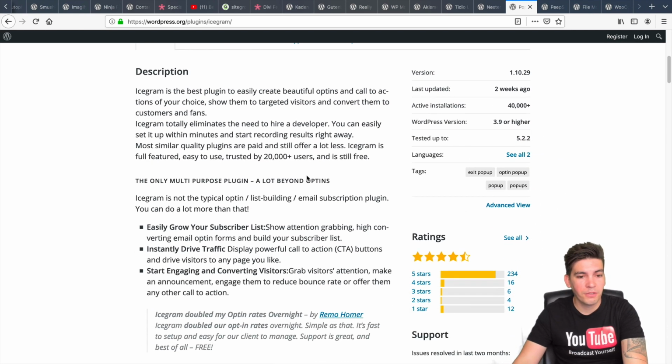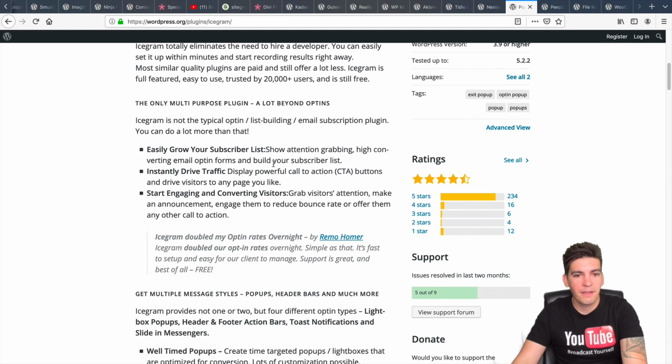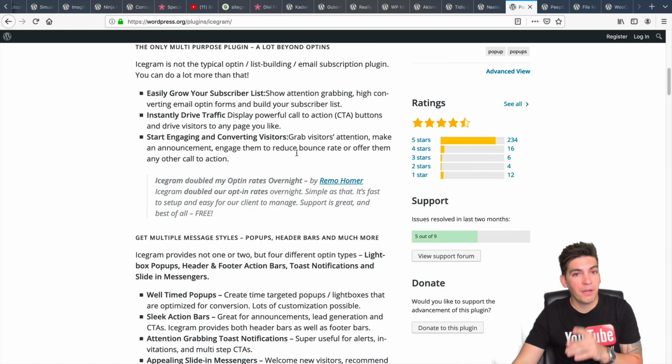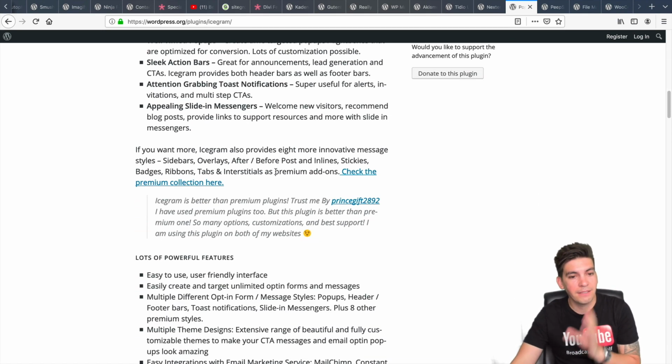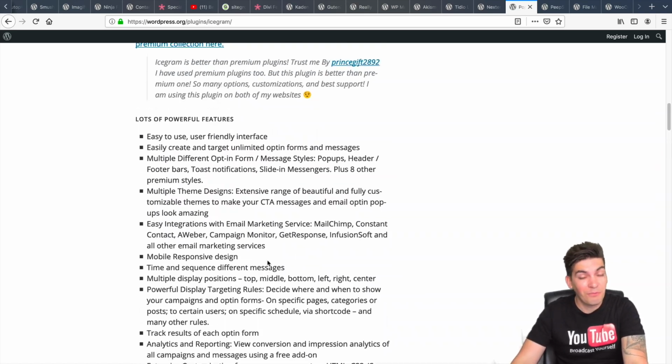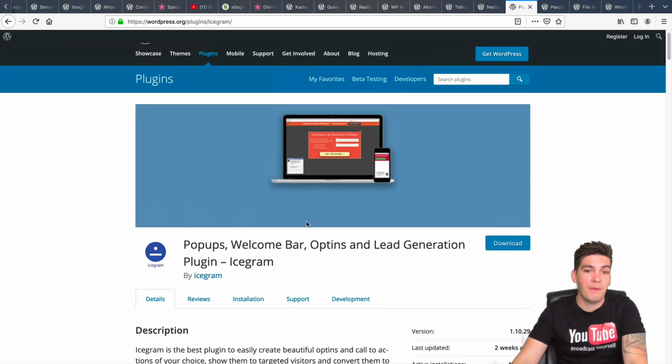Now, I've used this plugin for almost 2 years now, and I feel that if you're looking for a free alternative for an email capture, lead generation, banners, pop-ups, anything like that, this plugin has some beautiful, amazing design templates. And I know you're thinking, pop-ups can be annoying, but unfortunately, they really do convert. People really do fill out that information.